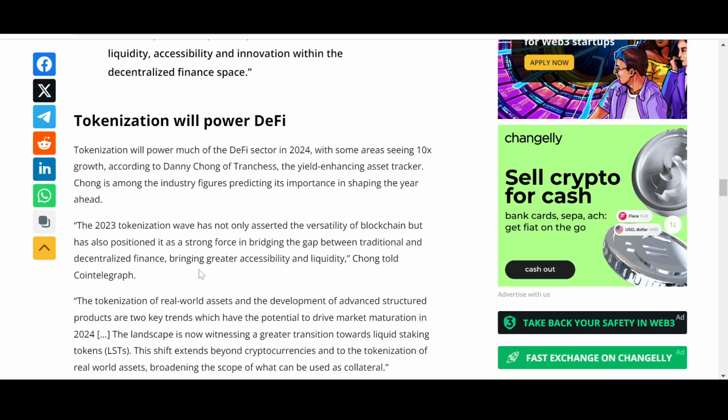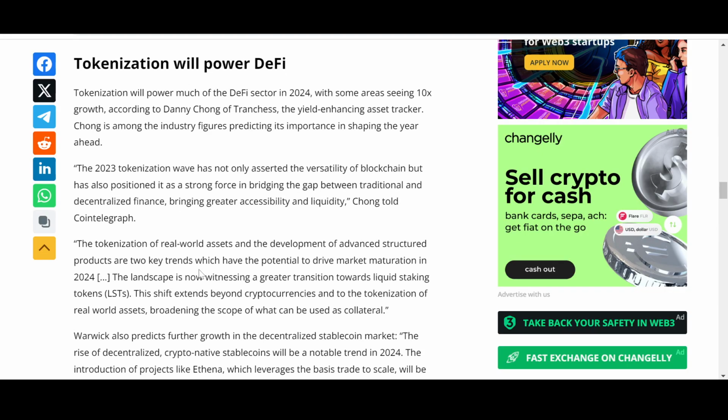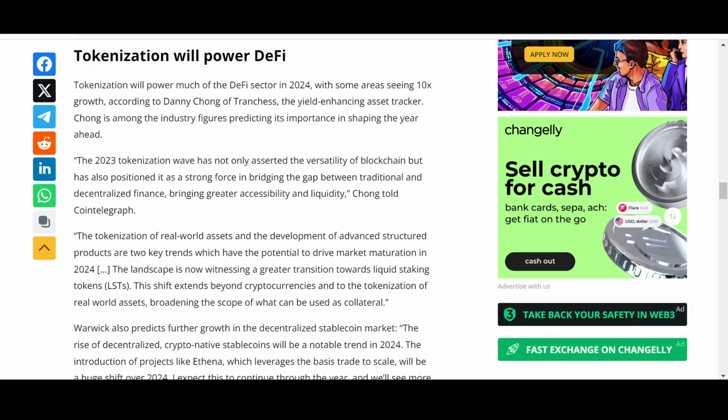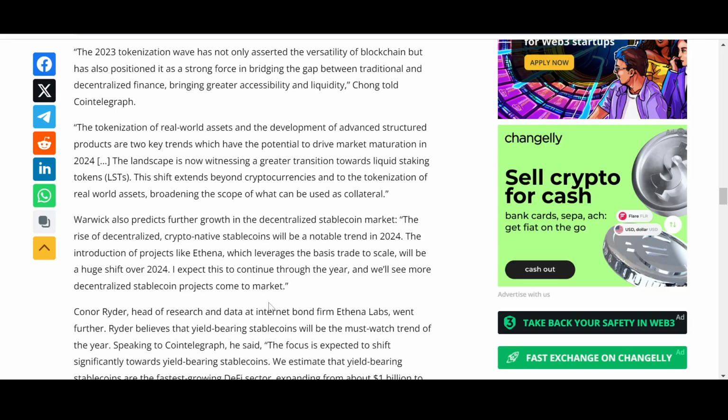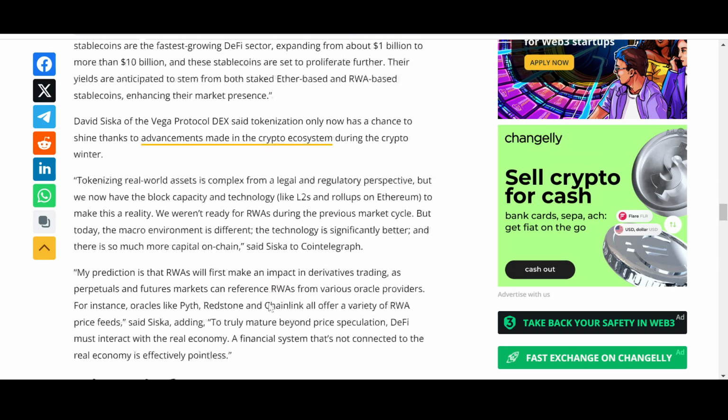The 2023 tokenization wave has not only asserted the versatility of blockchain, but also has positioned it as a strong force in bridging the gap between traditional and decentralized finance, bringing greater accessibility and liquidity. The tokenization of real world assets and the development of advanced structured products are two key trends which have the potential to drive market maturation in 2024.